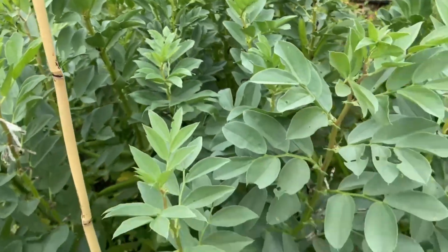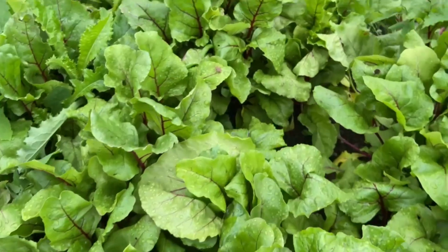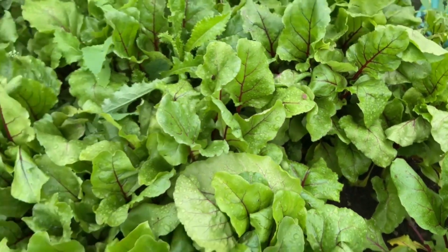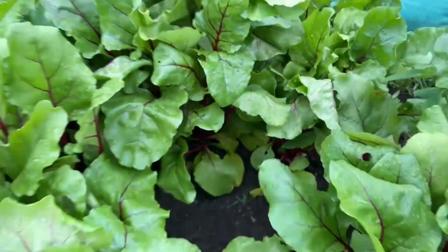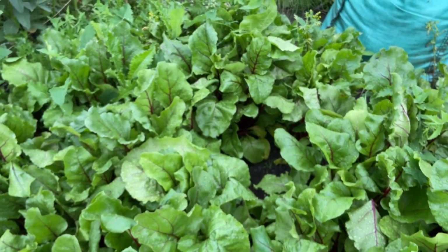We've got the little beetroot patch here. I've got a bit of a weed. Very unusual germination in the middle there, but quite happy with those. I mean, just looking down here, I'll give it a bit of a thin out. Yeah, decent beetroot.